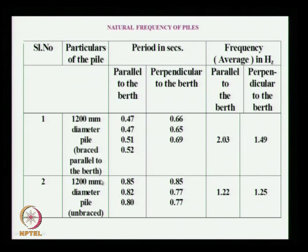This is for a larger diameter, this 1200 mm pile, which is unbraced. So here omega is equal to root of k by m, the stiffness is small because it is unbraced. Here frequency is higher because it is braced. Even if it is braced in the parallel direction, the perpendicular direction has some effect, whereas if it is not braced in both the directions the frequency is much smaller compared to this, with only one half of this bracing. So you see the effect of bracing, if you brace it the frequency increases, that much stiffness it is giving.